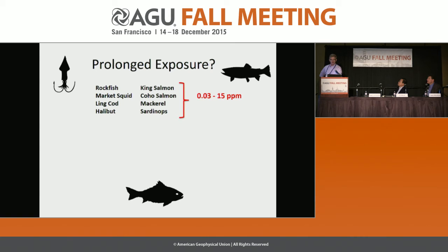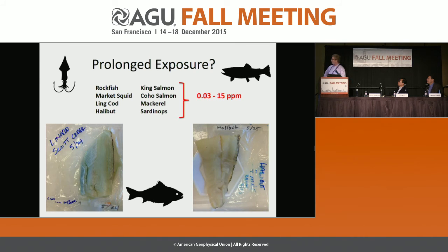We got really interested in that, and we looked a little bit further. These are some fillets. This is a lingcod fillet. This is a halibut fillet where a fisherman caught this. They filleted it fresh. It was never frozen. We got the vacuum sealed bags, and we went in and looked at it, and what we found is in the red muscle, the more oxygenated bloody muscle, there's about a 10 to 100-fold increase in domoic acid in that part of the tissue. And so this is the part you eat.